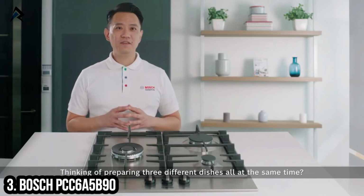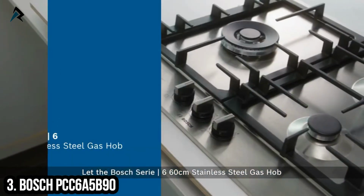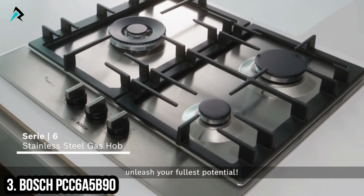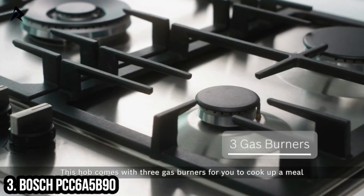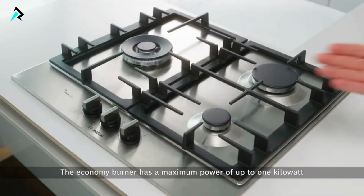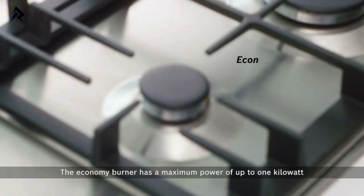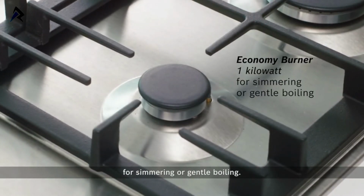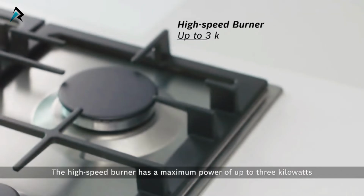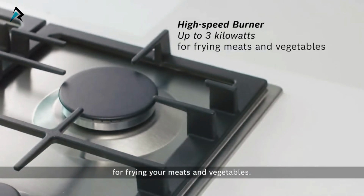Thinking of preparing 3 different dishes all at the same time? Let the Bosch Series 6 60cm stainless steel gas hob unleash your fullest potential. This hob comes with 3 gas burners for you to cook up a meal in the most efficient way. The economy burner has a maximum power of up to 1 kilowatt for simmering or gentle boiling. The high speed burner has a maximum power of up to 3 kilowatts for frying your meats and vegetables.